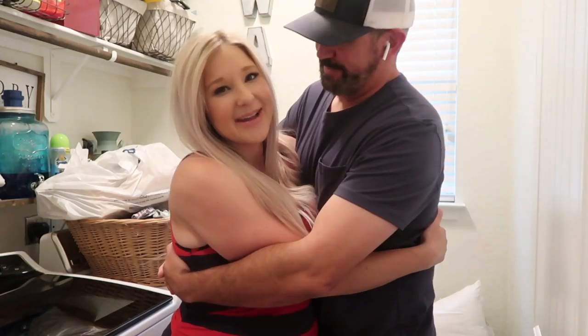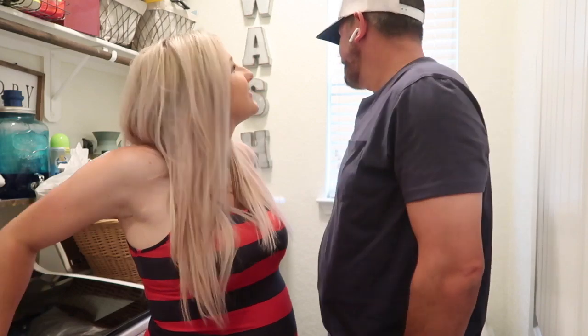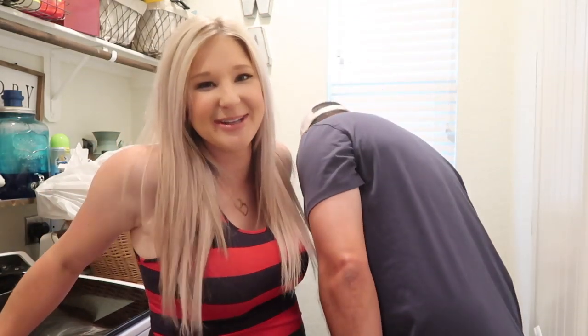Today I'm going to be organizing and doing a complete makeover of my laundry room. I'm doing a laundry room makeover. What are we doing with the laundry room makeover? I'm organizing the laundry room, just like every other room in our house right now. I'm going to be taking everything out and completely redoing the space. It is a huge mess, honestly.